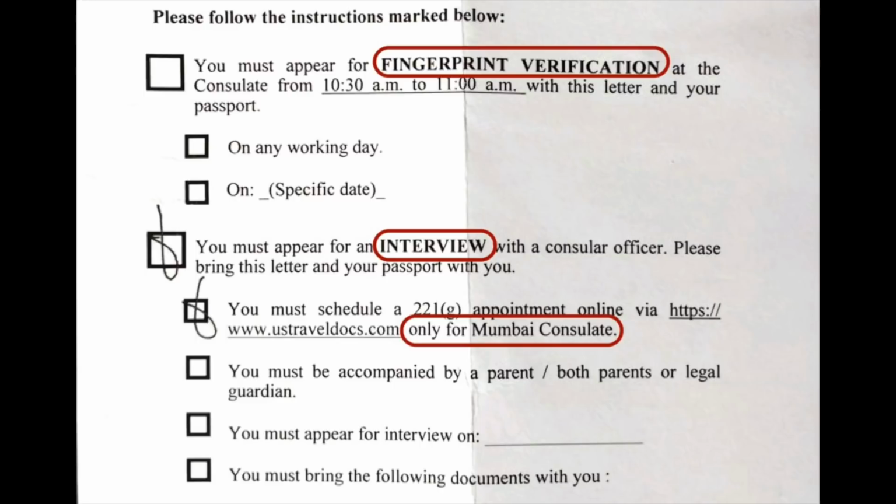But if the fingerprint option has been checked, then he has to schedule biometrics as well as an in-person interview. There are two other options in the fingerprints, which are on any work day and on a specific day. That again depends on the case. One more point to be noted over here is they have checked one other option, which is you must schedule the 221G appointment only for Mumbai Consulate. And there are a few other options.